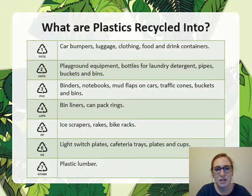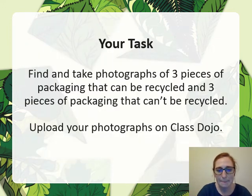So what are the plastics recycled into? The first type can be recycled into car bumpers, luggage, clothing, food and drink containers. The second type, playground equipment, bottles for laundry detergent, pipes, buckets and bins. The third type, binders, notebooks, mud flaps on cars, traffic cones, buckets and bins. Number 4, bin liners, can pack rings. Number 5, ice scrapers, rakes and bike racks. Number 6, light switch plates, cafeteria trays, plates and cups. And finally, number 7 can be recycled into plastic lumber.